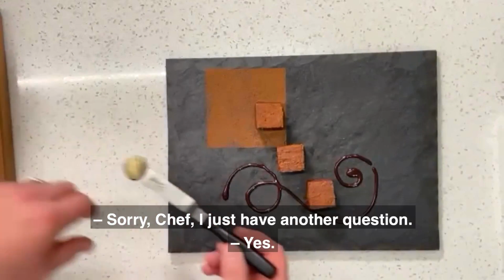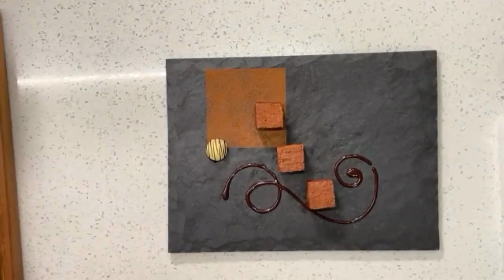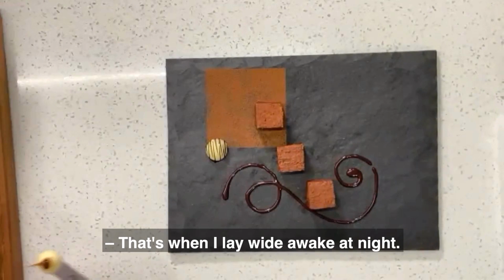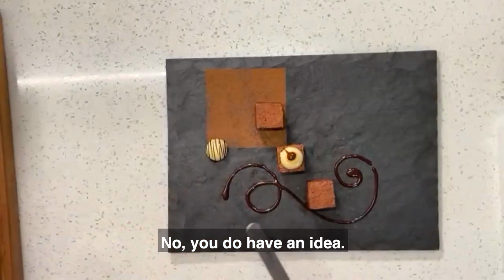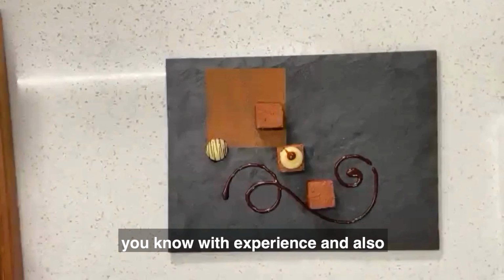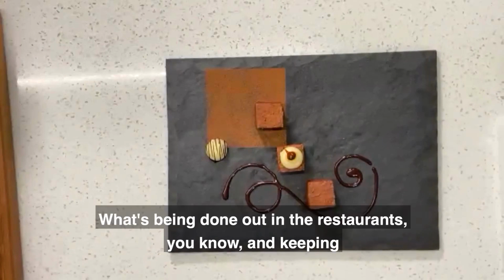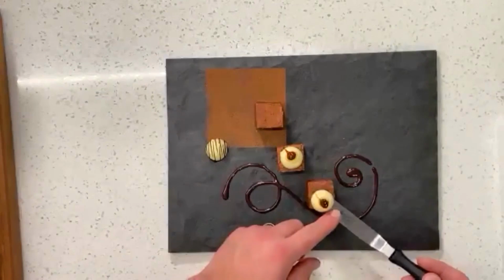Sorry, chef, I just had another question or two. How do you come up with the final design? That's when I lay wide awake at night. No, you do have an idea. It comes with experience, and also traveling, seeing what's being done out in the restaurants, and keeping abreast of the local and also international trends. That's key.